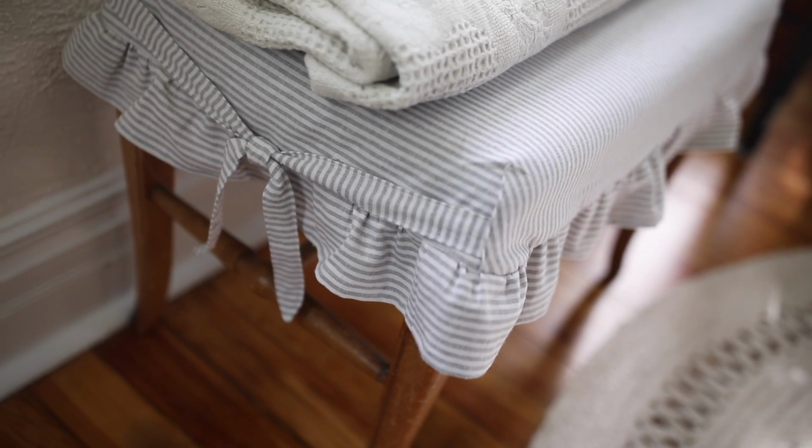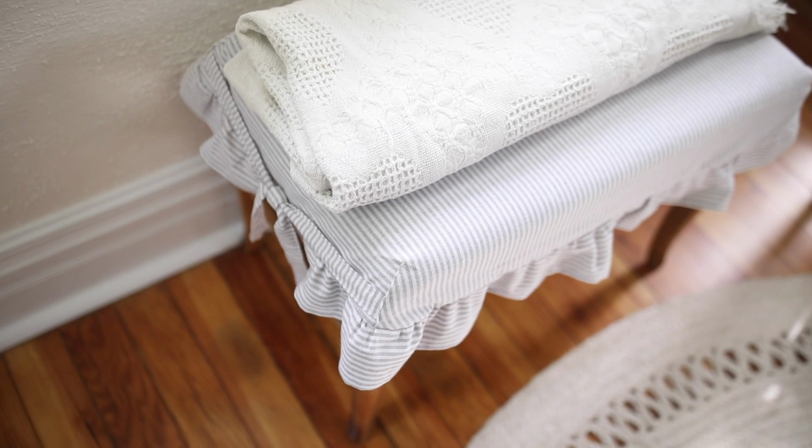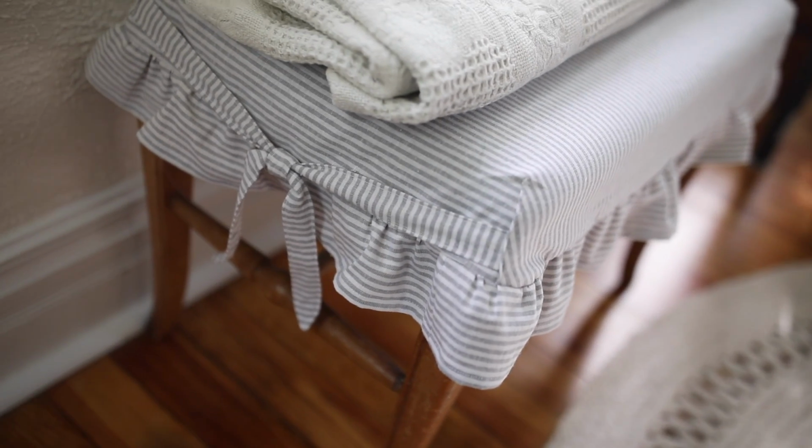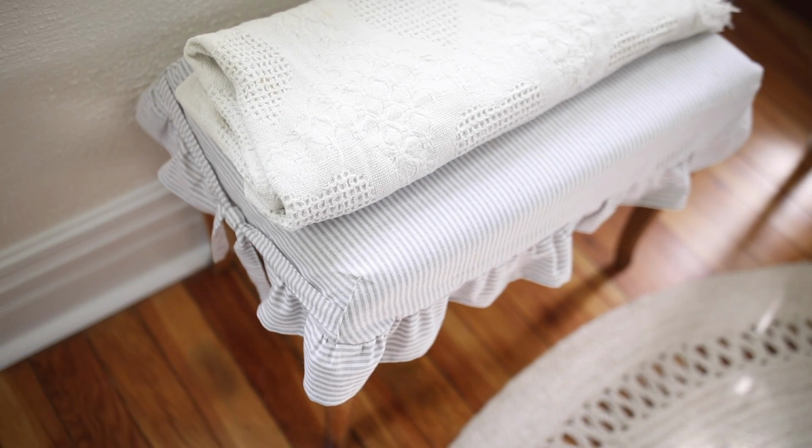Now in the middle of the bed, there is a bench that I made a little slip cover for. It was something that I found at an antique shop, really cheap, but it wasn't exactly our style. So I took some white and blue linen striped fabric and just created a little ruffle slip cover for it. Wasn't sure where that bench was gonna go, but then when I was putting this room together for this video, I really felt like we needed something in the middle of the beds, and that's perfect for now.